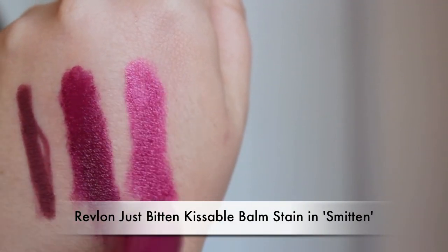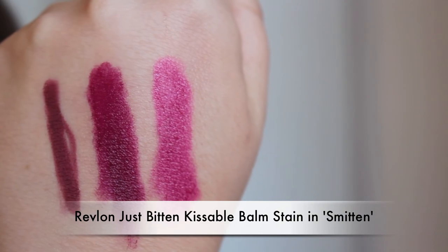combination, I've been using one of the Revlon Just Bitten Kissable Balm Stains in the color Smitten. It's a nice sort of deep smoky purple. Again, it's not as opaque because it's a lot glossier and supposed to be kind of like a lip balm. So this alone looks really nice, but if you want a really dark vampy lip, you definitely need a lipstick underneath it. This has a slightly glossy finish. These are really moisturizing, so that kind of helps keep my lips moisturized when I do have that lipstick on. I don't know, I've really been loving this combination.